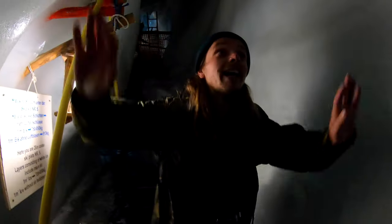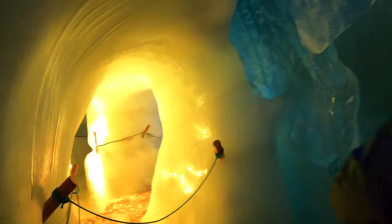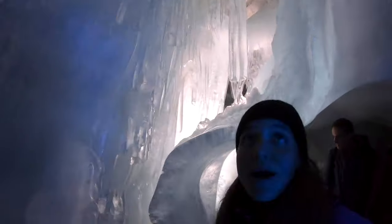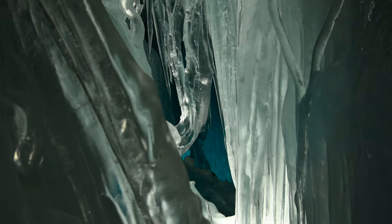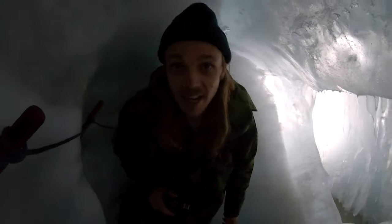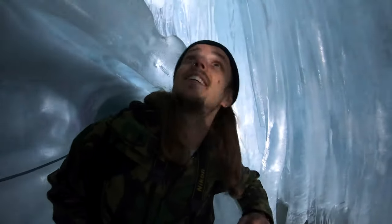We're inside a crevasse right now. Look at this. And this is all natural. Wow. Unbelievable. Ice crystals everywhere, like hanging down from the roof. I cannot imagine how cool it would have been to discover this place for the first time.